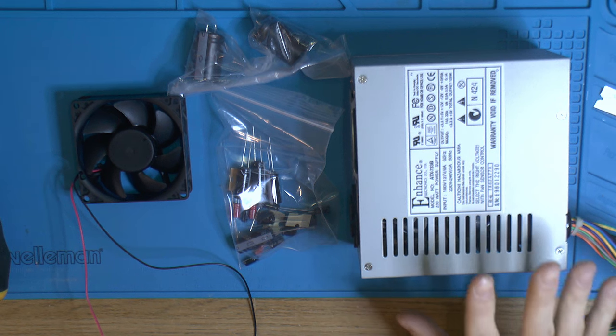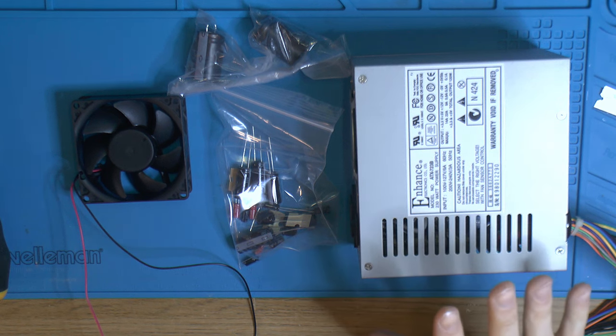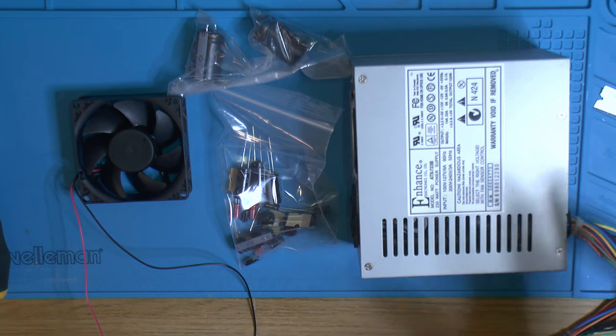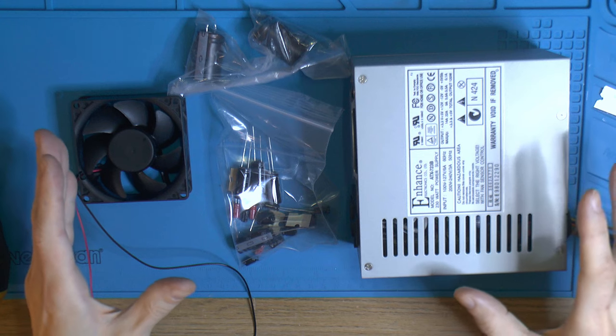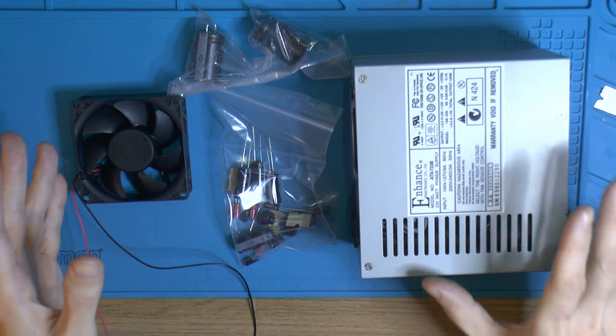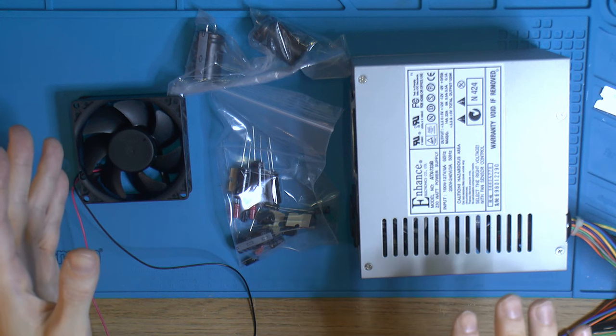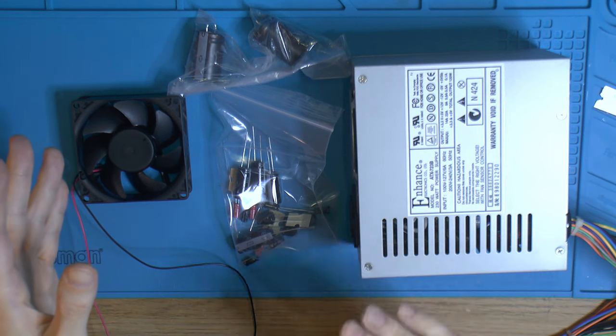Now, what I usually do is I try to actually source modern power supplies for most of my builds, since they are not like a complete system a lot of the time. So I can just buy something new that fits. Or I can buy new stock, or I can buy something used, but that is a lot newer.